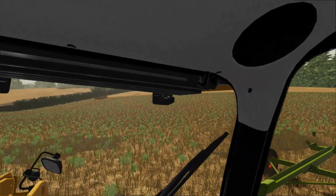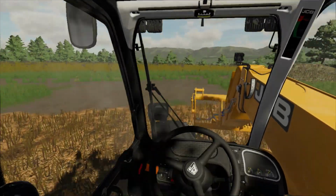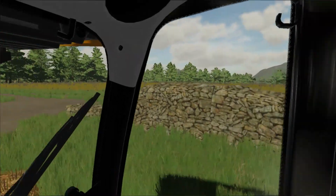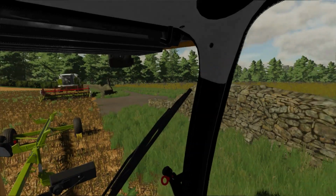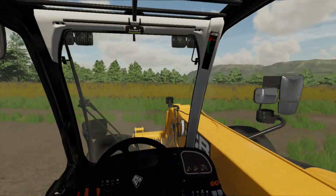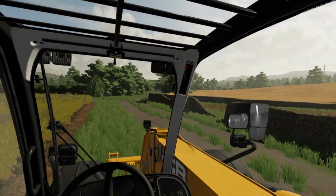I'll leave this. Well, I'll take it back later, but I'll leave this header trailer probably just about here. And then once it gets back to the yard, it'll get washed down. So off back to the yard.